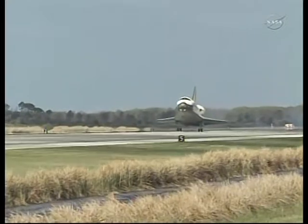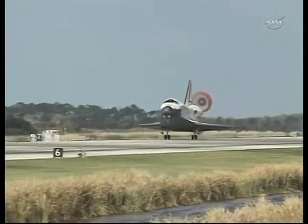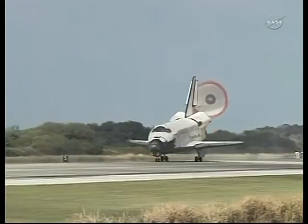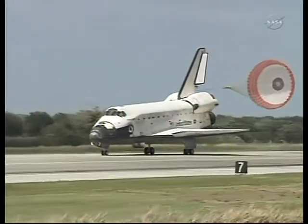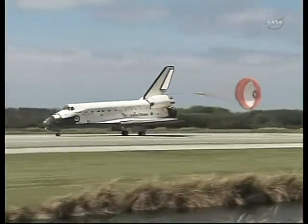Main gear touchdown. The nose of the shuttle being rotated down toward the flight deck. The parachute being deployed. And nose gear touchdown and the end of a historic journey. And to the ship that has led the way time and time again, we say farewell, Discovery.